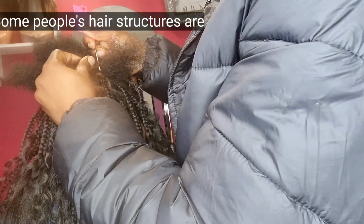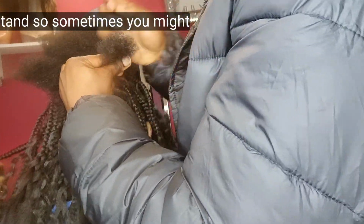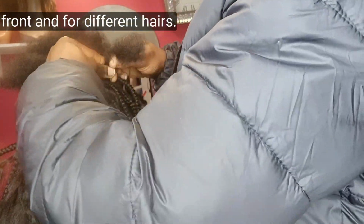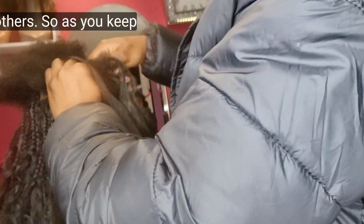I know that all hairs are not the same, not all heads are the same. So people's hair structures are different from others, so you always have to understand. Sometimes you might cut the front, and for different hairs it might just take 4 rows, and you're full. Others it takes 6 rows. That is because sometimes people's heads are bigger than others. So as you keep practicing, you keep doing the braids, you know how much hair to part and how to part the hair.